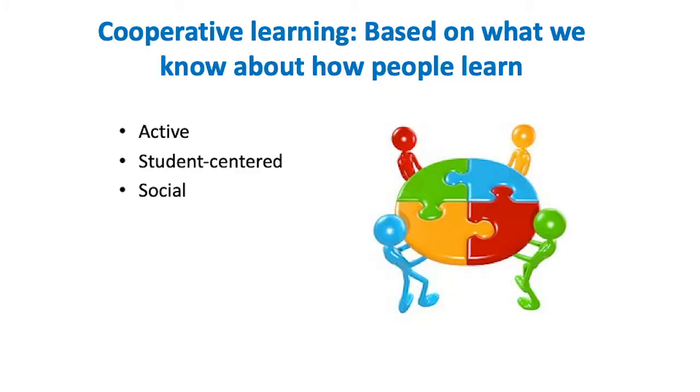So how do we get there? How do we get away from those types of teams? Well, we really have to focus on cooperative learning. Cooperative learning is really based on what we know about how people learn, that we learn best when we're active, right? When I said I'd get you up and have you walk, be on a continuum, that we're actively engaged, we're moving our bodies, we're talking with other people. We're not just sitting and passively getting that information.